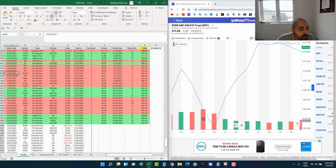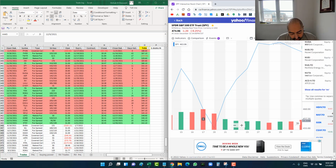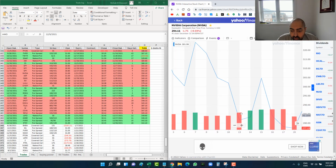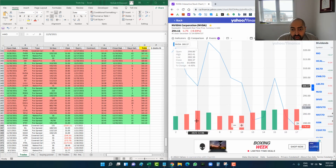Next here I've got Nvidia, open December 6th. So let's go to Nvidia, NVDA. Nvidia December 6th is right over here. It had a low of the day of 280, but it closed at 300. So a 20-point swing.